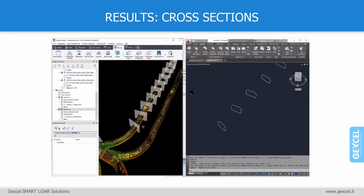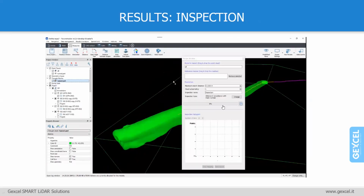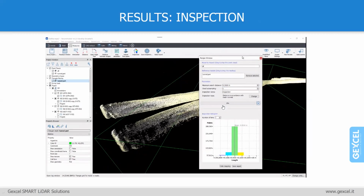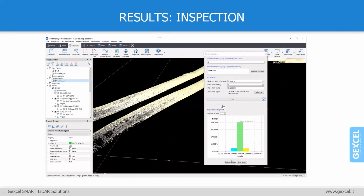Another thing that I'd like to present to you is this inspection tool that allows you to compare 3D models. So you can check both as-built and as-designed models, or models acquired at different times, for example, to monitor the differences in volumes of material extracted. The inspection can be run with any kind of 3D models, but the reference one must be a mesh and the investigated one a point cloud.